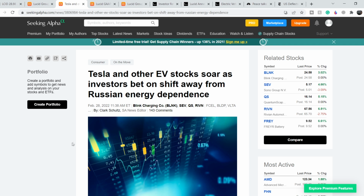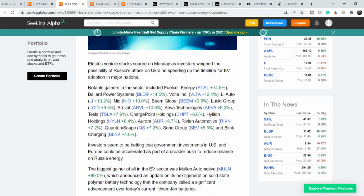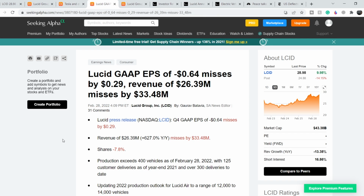So, first of all, let's start with this news. We are on Seeking Alpha, and this article was published on February 28th, titled "Tesla and other EV stocks soar as investors bet on shift away from Russian energy dependence." Electric vehicle stocks soared on Monday as investors weighed the possibility of Russia's attack on Ukraine speeding up the timeline for EV adoption in major nations. The notable gainers in the sector included several companies, and one of them was Lucid. As you can see, it gained about 9.5%, as I already mentioned. Investors seem to be betting that government investment in the US and Europe could be accelerated as part of a broader push to reduce reliance on Russian energy. Definitely it is a good sign for electric vehicles, and definitely a bad sign for the Russian economy. I have to say that I'm really sorry about the situation between Russia and Ukraine, and unfortunately it is what it is.